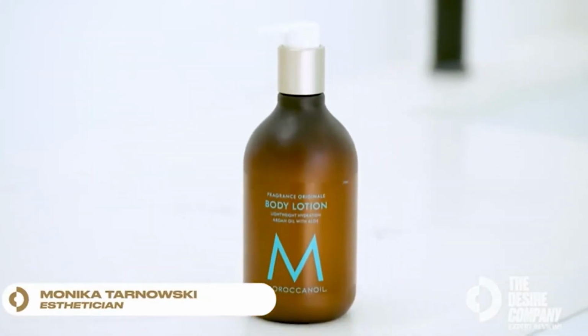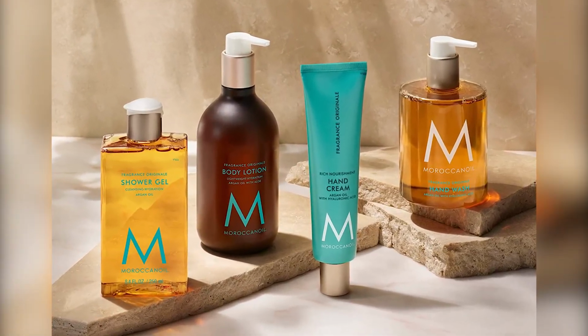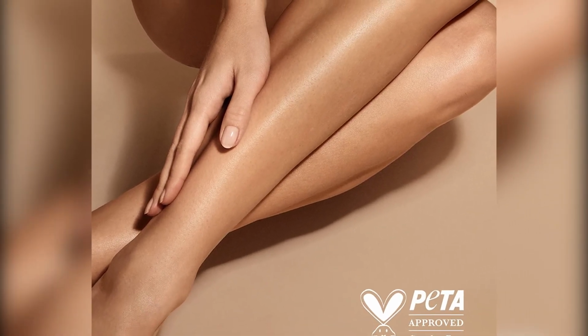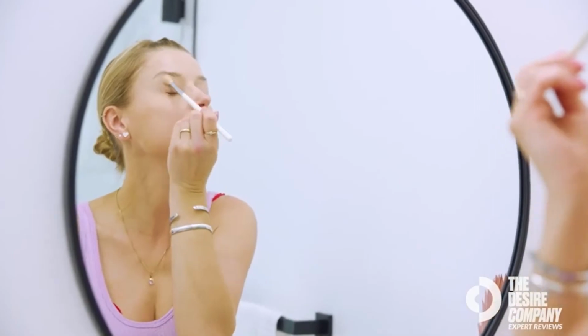A lightweight, fast-absorbing lotion formulated with a blend of moisturizing oils and soothing aloe leaf extract. Fragranced with the signature Moroccanoil scent, a blend of spicy amber and sweet floral notes. Absorbs quickly to leave skin softer, smoother, and more radiant. Apply all over the body until absorbed. Use daily on damp or dry skin.